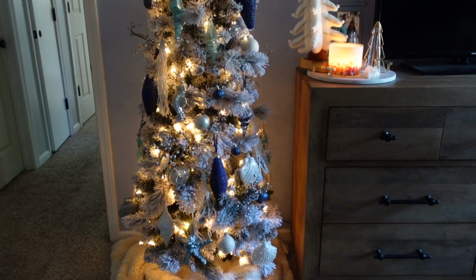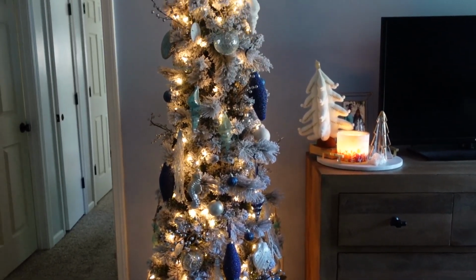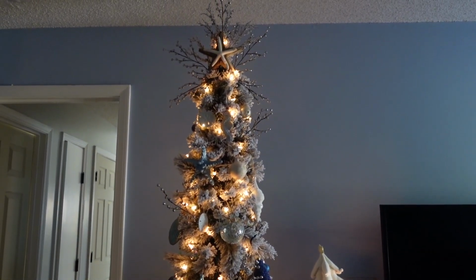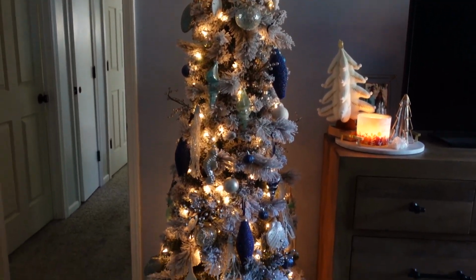It is so pretty. Again, my in-laws put this together for us. I always buy all the ornaments and then they just throw whatever I want onto the tree and they make it look beautiful. So let me turn on a light so you can see the ornaments a little better.